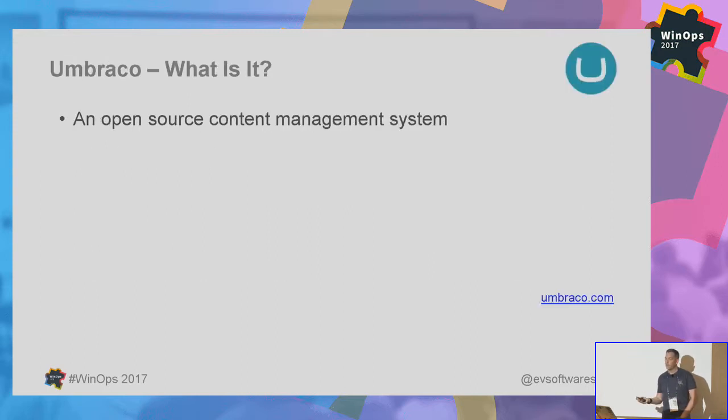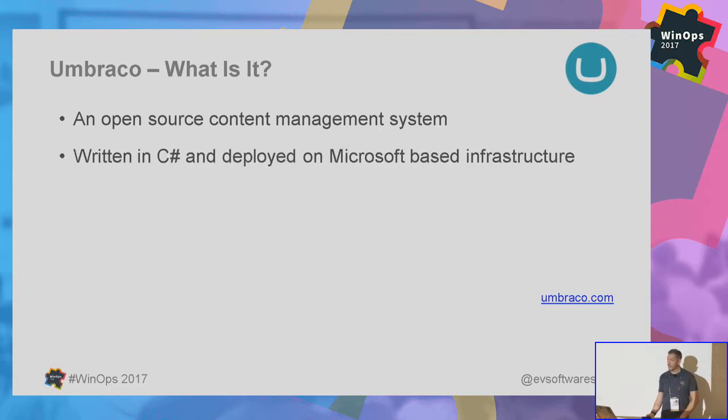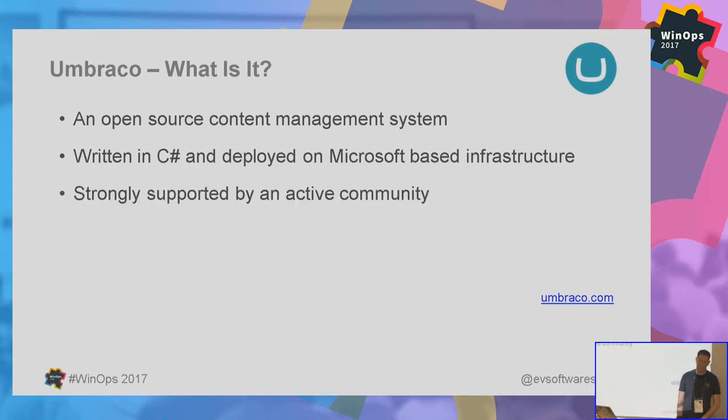So just a brief overview, if you don't know what Umbraco is. It's an open source content management system. It's written in C#, deployed on Microsoft-based infrastructure. It's strongly supported by a very active community. And best of all, it's free. And it's pretty good at what it does. They have conventions yearly, so it's worth tipping along, and you can become a certified developer.